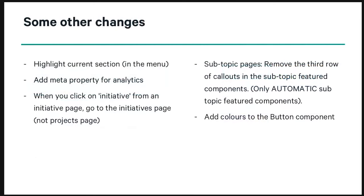And we have a lot more changes that will happen, and we don't have time to go through them all. But you can see some of them here. For example, highlighting the current section. So in the header on the website, if you go to the publication section, you should be seeing it as highlighted in the navigation. We'll add some metadata, meta properties for analytics, for us to be able to deliver better reports to you.